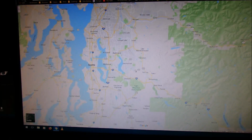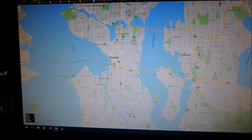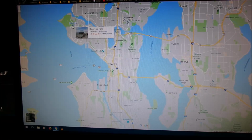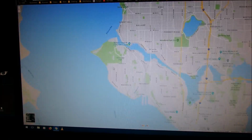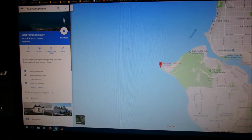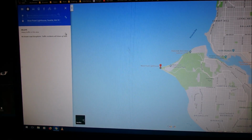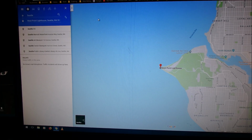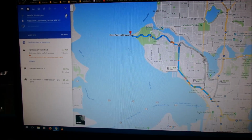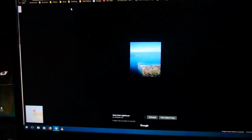I've used Google Maps and just searched for areas, but sometimes I don't really get good searches, so I just do it this way. Now right here there's Discovery Park, which I've actually done a video here. So I can zoom in on Discovery Park and go, oh, there's a lighthouse here. Well, that would be cool to see. And again, just go to Seattle. Tell you exactly how to get there. So that's that.